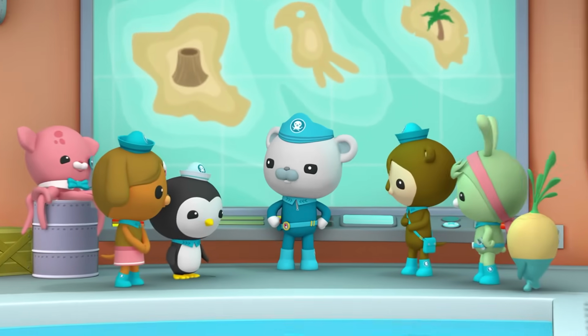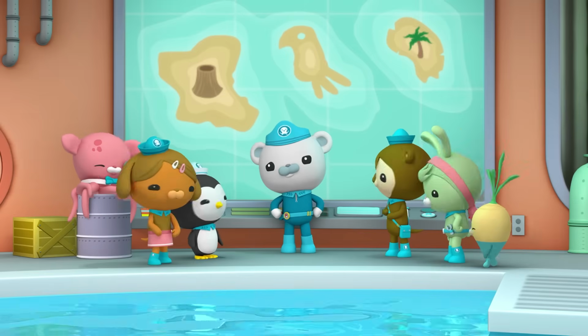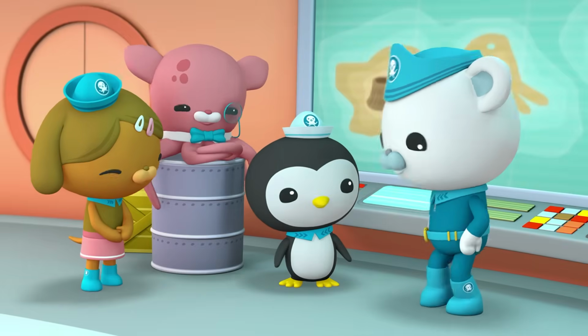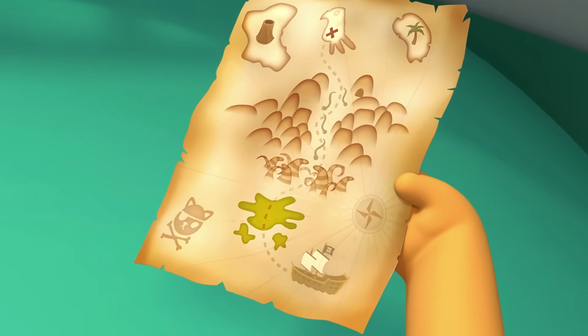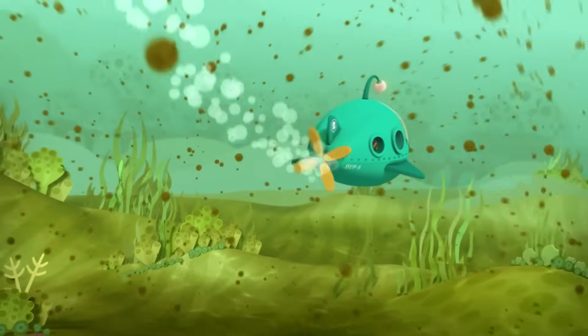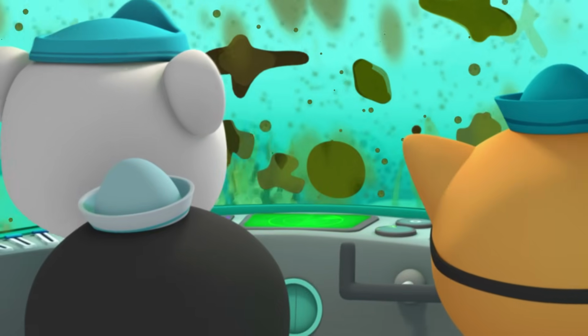Octonauts, our mission is to find the treasure of Parrot Island and explore the... Let's go, Captain! All right, Peso, into the guppy with Kwazii. Yes, Captain. According to the map, we should be coming up on some kind of green blobs. I wonder what it could be. Algae, and lots of it.